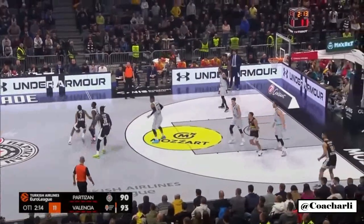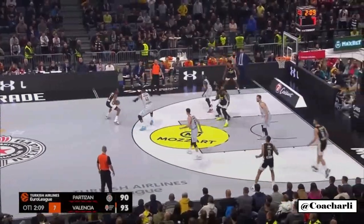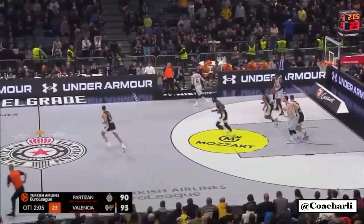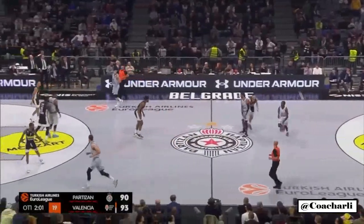So Rivero back on the floor. Good defense by Harper as he gets across the top of that screen. Now Rivero, last time you can see Rivero smart there. He doesn't commit the foul as he closes out. Well, last time Rivero closed out on Kevin Punter, he committed the foul.